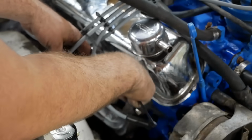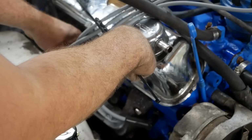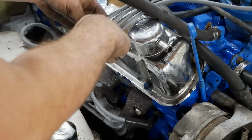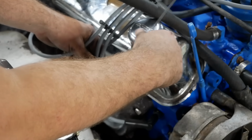We're all wired up, and I'm just using zip ties as wire separators. And, you know, a lot of people still don't understand how this works. Let me see if I can explain it a little bit. So I've already done these here, you can see. I'll just do 2, and that will make it a little bit simpler.